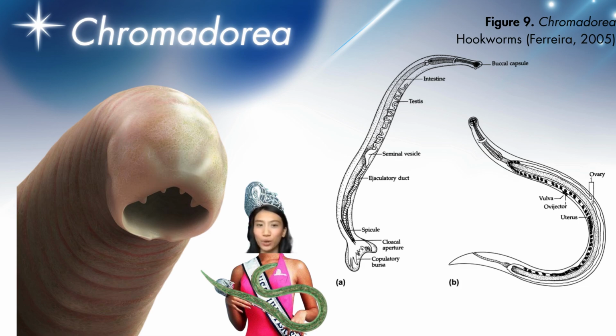We hookworms are known for our hooks. Specifically, our buccal capsules are equipped with sharp cutting teeth or plates, which vary among species, making it easy to attach to the intestinal wall. And we are dioecious. The ladies have a relatively straight posterior end, while the gentlemen ones are coiled and have a special feature called a copulatory bursa, or a fan-like structure used during mating.